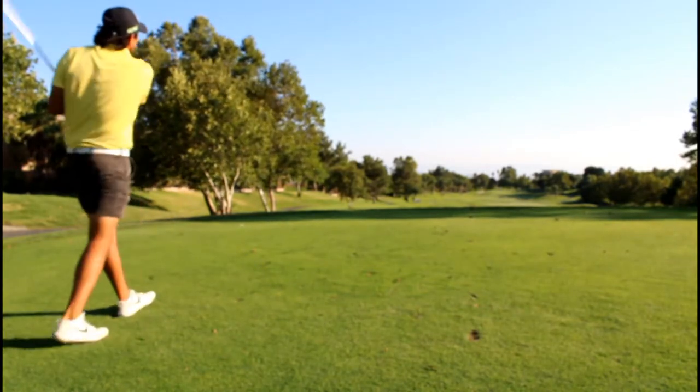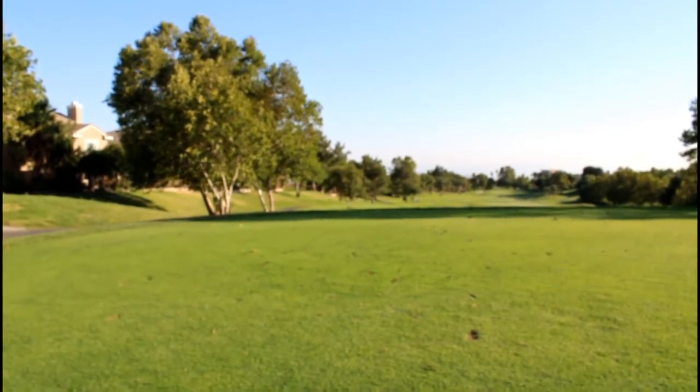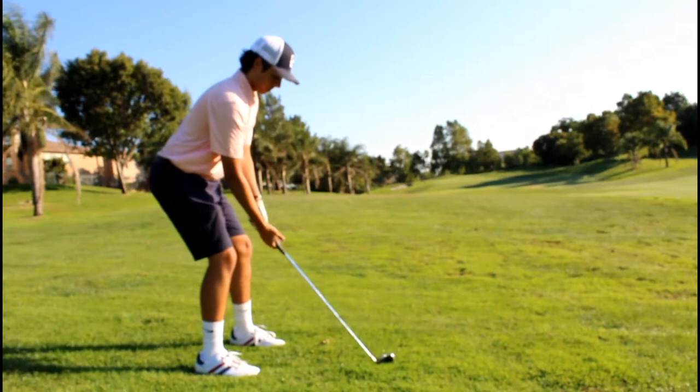Oh, that's a straight ball. Looks like it's going a bit right, but it should be good. It's right in the middle. Good job. All right, Thomas J. Galindo from 160 just missed the fairway. 160 to the pin, but probably gonna go for a 150 shot.